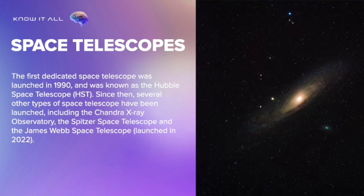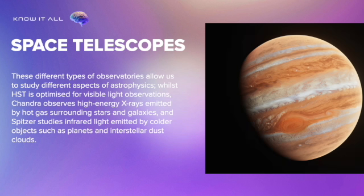Since then, several other types of space telescope have been launched, including the Chandra X-ray Observatory, the Spitzer Space Telescope, and the James Webb Space Telescope, launched in 2022. These different types of observatory allow us to study different aspects of astrophysics. Whilst HST is optimized for visible light observations, Chandra observes high-energy X-rays emitted by hot gas surrounding stars and galaxies, and Spitzer studies infrared light emitted by colder objects such as planets and interstellar dust clouds.